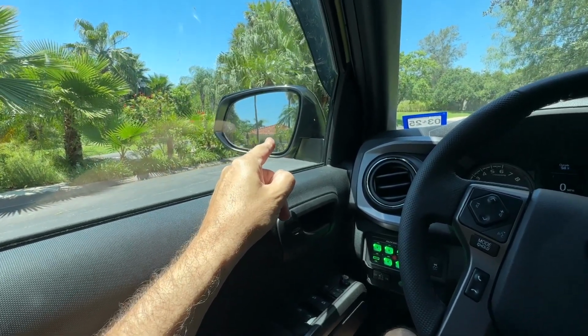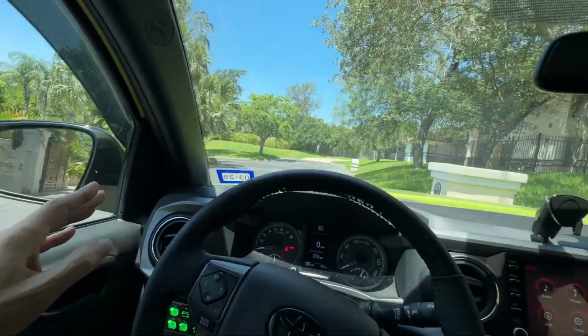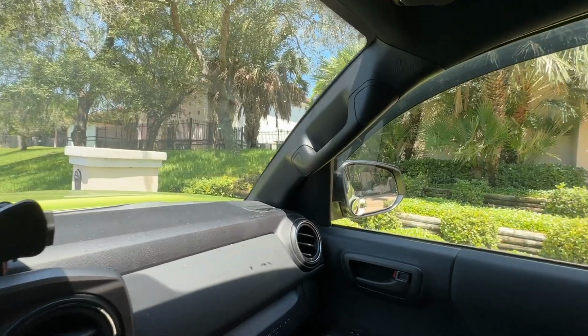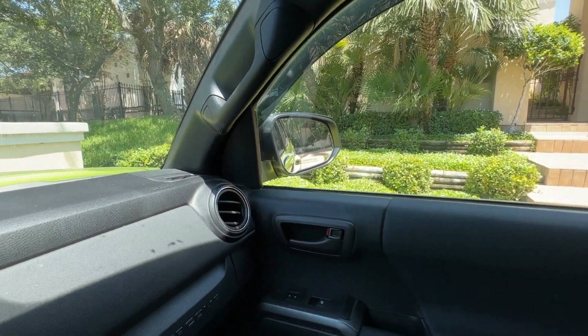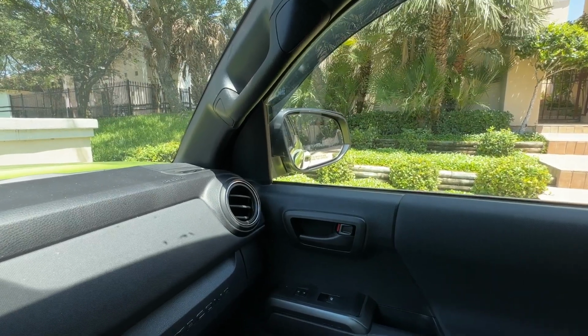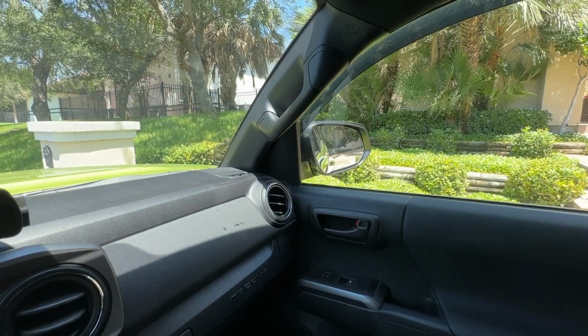I had it on my last truck. Definitely need to get that on the side. Very helpful when it comes to pulling up next to things that you don't want to run into. I think that's probably the primary reason why you see a lot of wheels and things that have curb rash, is because people can't see like that.